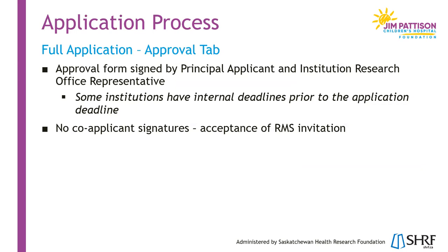And then finally, the last tab is the approval page of the application. This is where there's the approval form signed by the principal applicant and their host institution's research office representative. Some institutions will have internal deadlines to get this approval prior to the application deadline, so that's something to be mindful of depending on where you work. We don't require co-applicant signatures on these forms anymore. The acceptance of the RMS invitation by email now replaces the co-applicant signatures, which is why it's important that people are logging on and accepting the RMS invitation.